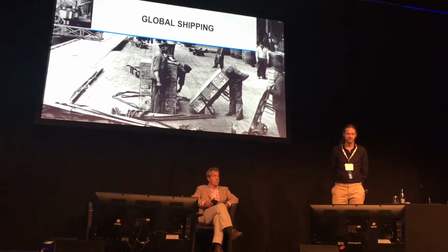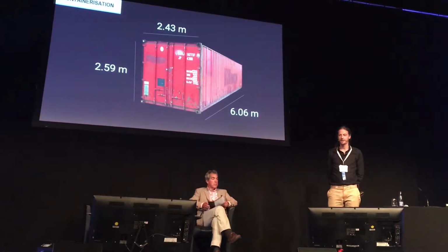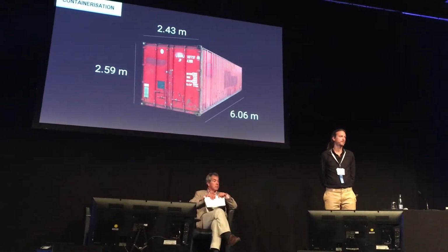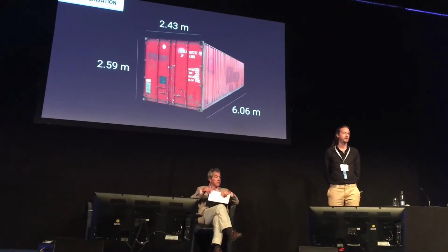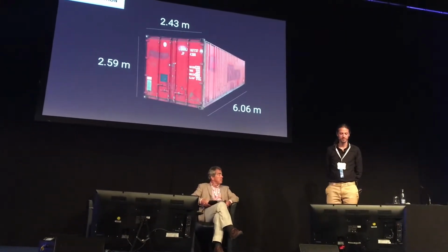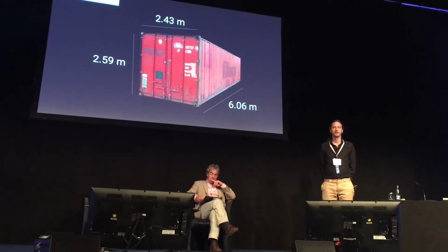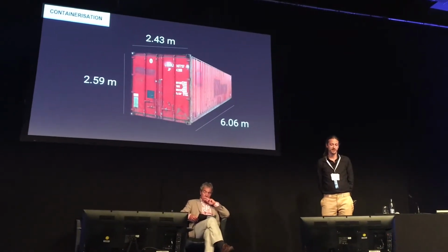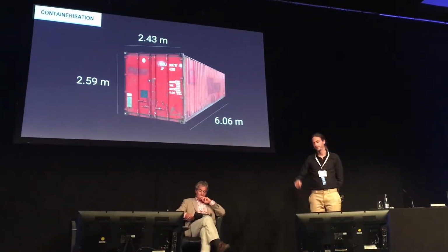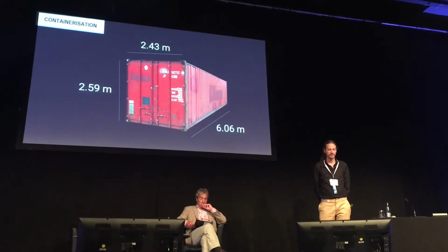After that, the International Standardization Organization, together with partners, presented basically the container. There are a few standardized container sizes, but the important thing is that this changed global shipping and basically also the global economy totally, and facilitated the way that we live now, where we produce in one part of the world and ship to the other.